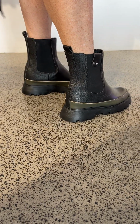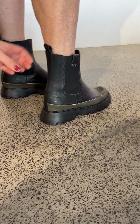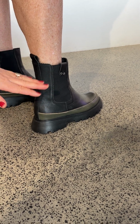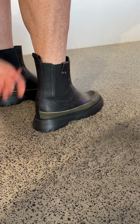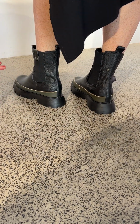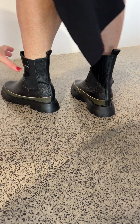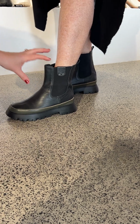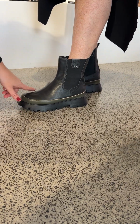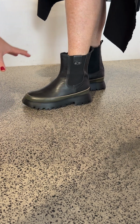And so this is a pull-on Chelsea sort of gusset boot. It's got two big elastic pieces on the side that stretch so you can thread your foot in. Little pull tab on the back to help with that. They're really not hard to get on because there's a really good opening at the top here. There's a lot of room and width to put your foot in, and this is a beautiful milled leather, so it's really soft on your foot.